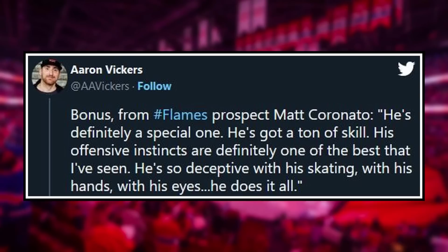And one, for example, is from Flames prospect Matt Coronado, quoting about Lane Hutson. "He's definitely a special one. He's got a ton of skill. His offensive instincts are definitely one of the best that I've seen. He's so deceptive with his skating, with his hands, with his eyes.